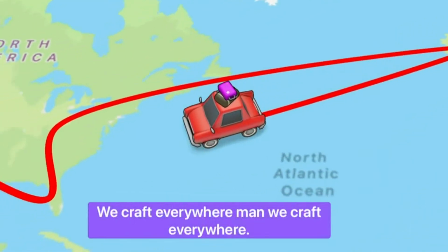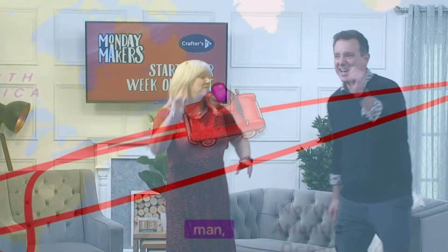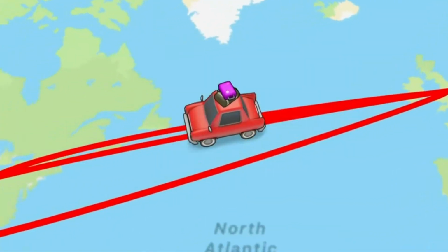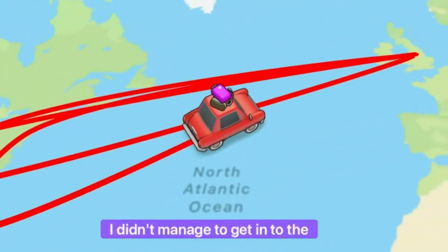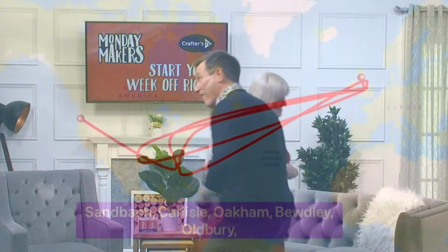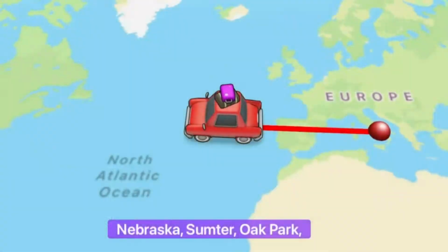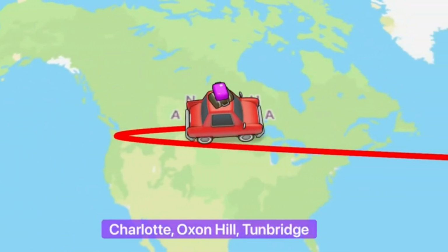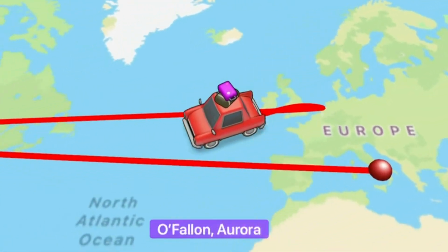We craft everywhere, man. In crafters we've got our share, man. We craft everywhere. And there's a few more places I didn't manage to get into the song. West Runton, Newcastle, Kingswood, Sandbach, Carlisle, Bewdley, Albury, Durham, Springfield, Ashington. We craft in Greenville, Lincoln, Nebraska, Sumter, Oak Park, Winchester, Stoke-on-Trent, Mount Pocono, Charlotte, Oxon Hill, Tunbridge Wells, Modesto, Haverhill, Sierra Vista, Arecibo, Morgantown, O'Fallon, Aurora, Black Forest.